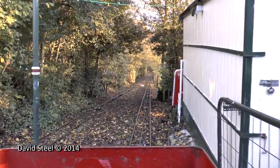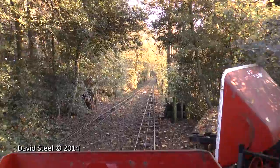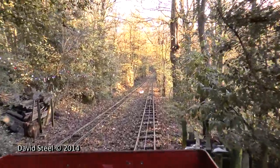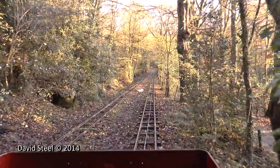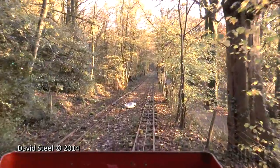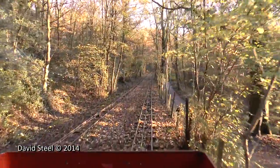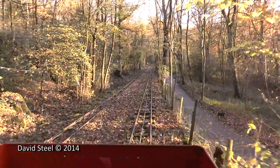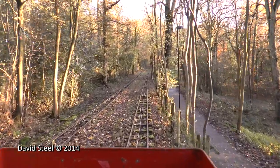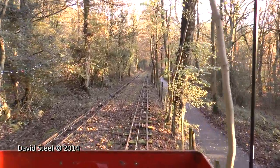We now head back downhill in the red car. The ticket structure is simple. You can get a single or return ticket, and if you get a return ticket, you can ride up and down as many times as you want throughout the day. The funicular operates during weekends and bank holidays, weather permitting, throughout the year. Heavy rain and strong winds are a key factor as to whether or not the line can operate safely, and with an incline as steep as 1 in 7, there must be a good level of adhesion.